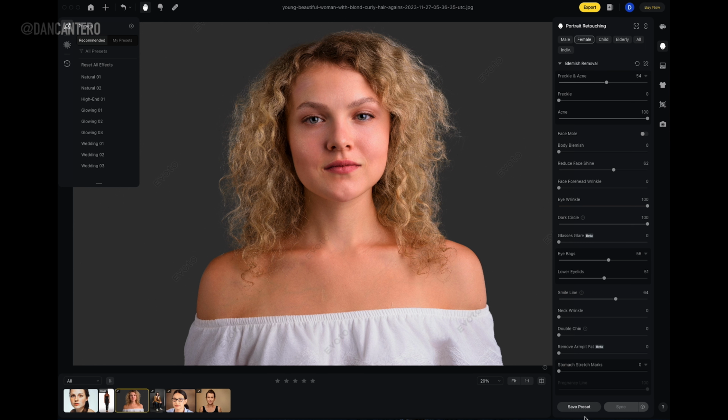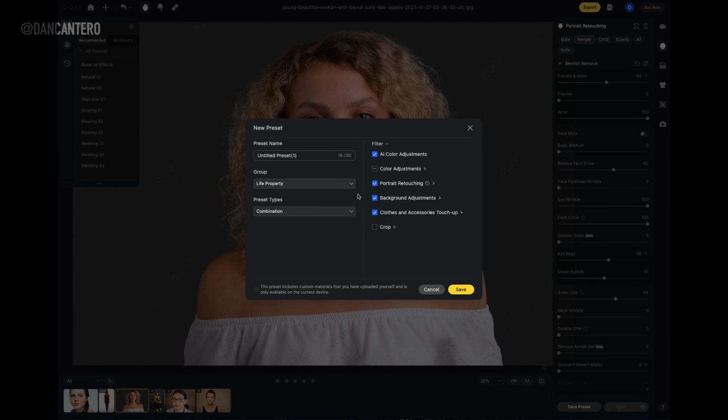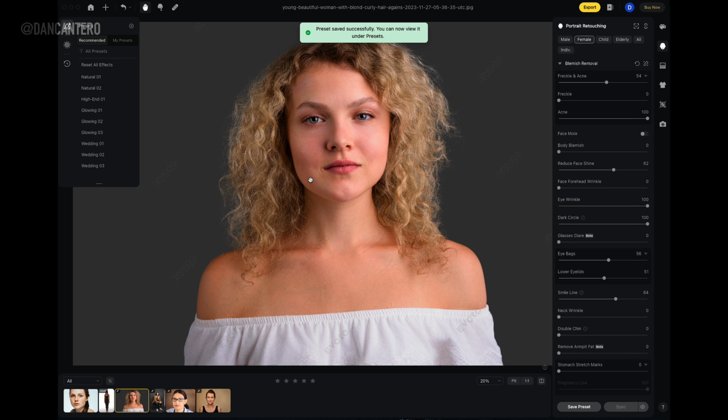And what we can do now is save the preset. If we click on save preset, it allows us to select the things we want to include in our preset. So we can exclude certain things. Then all we have to do is give it a name. So we call it, say, test preset, and then it allows you to put it inside a group, and also to set what kind of preset type it is. We're going to have a combination because we're using a bunch of different things. We click on save, and it's going to do its thing and save. Then if I click on my presets, it should be somewhere in there, called test preset, because I put it into this live property group that I've already got in there.